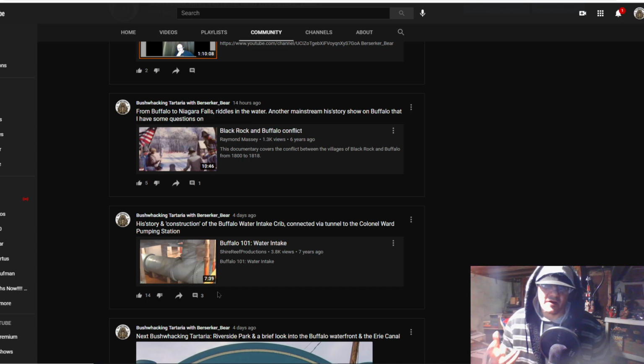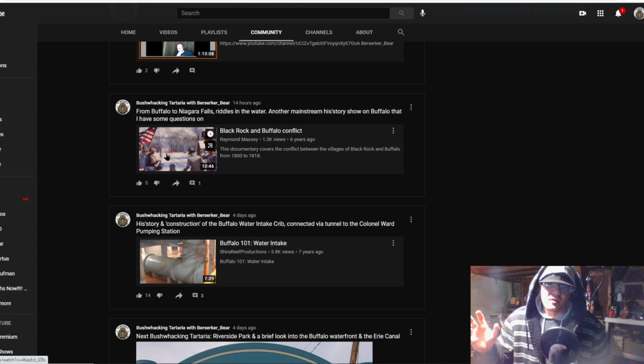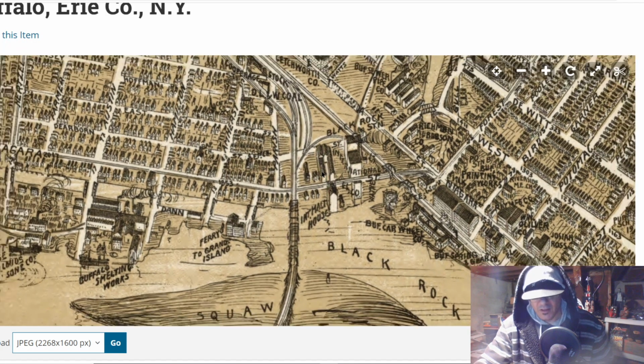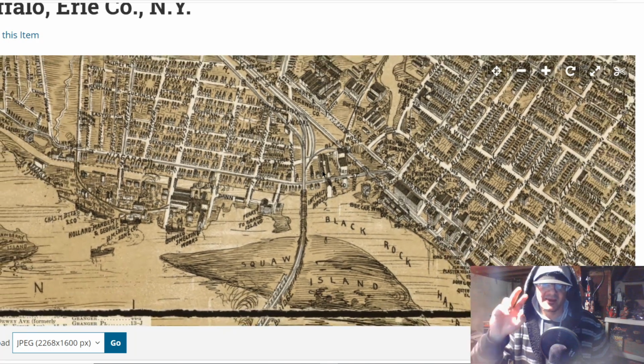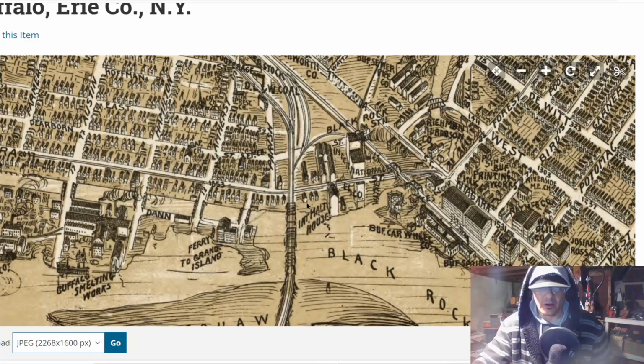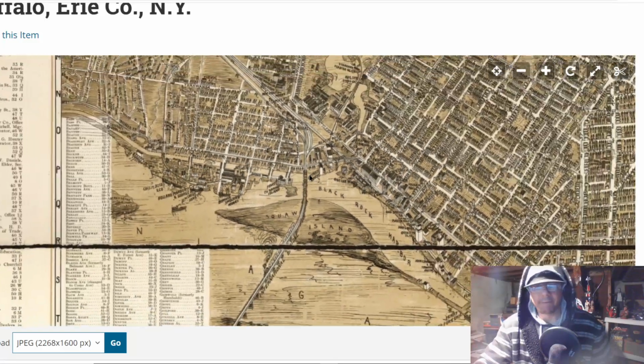And they're very cool, very interesting, especially this one. Well, they both are very telling and interesting, and this one shows cool sceneries of Buffalo and Black Rock back at the turn of the 19th century. So go there. It kind of shows you how it looked, allegedly. I have questions. Of course I have questions. But around this time. So there you go.